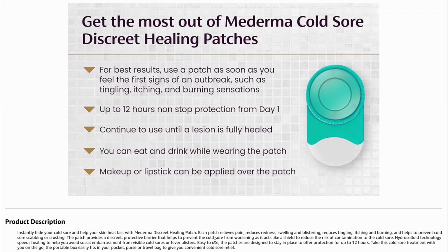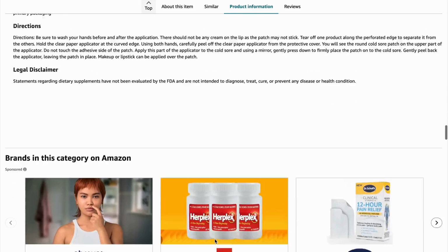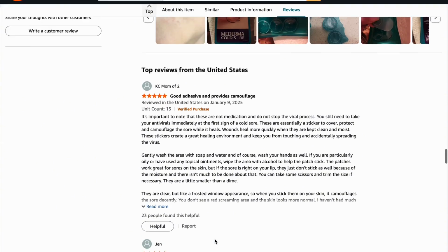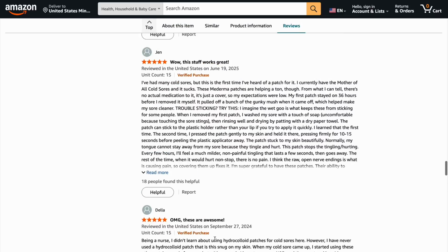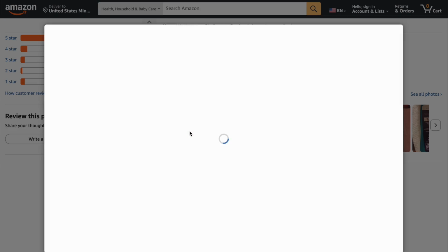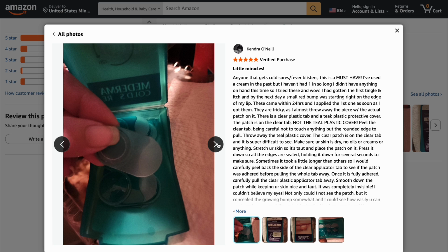The discreet design also makes it easier to feel confident in public, since it hides the blister more effectively than creams. People who've tried it generally appreciate how quickly it helps soothe pain and how well it stays in place through the day. Many say it not only made their cold sore less noticeable, but also cut down the healing time by a couple of days.